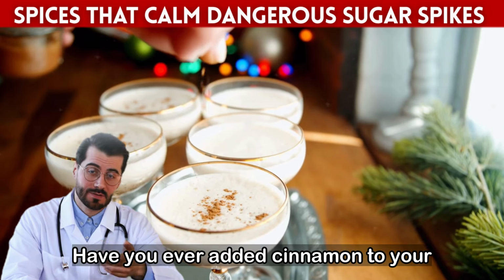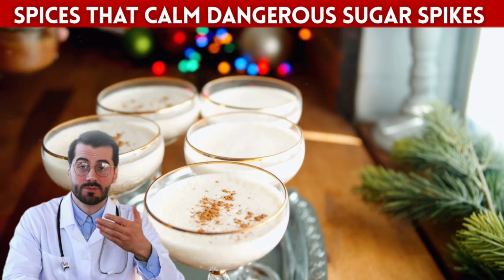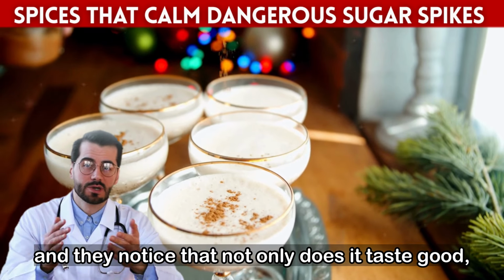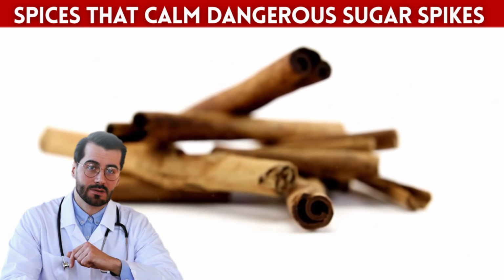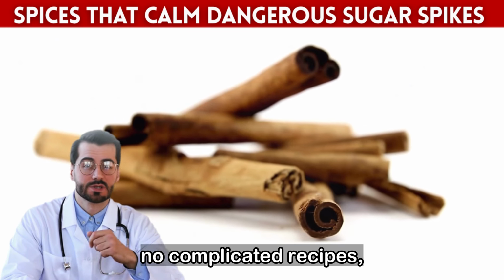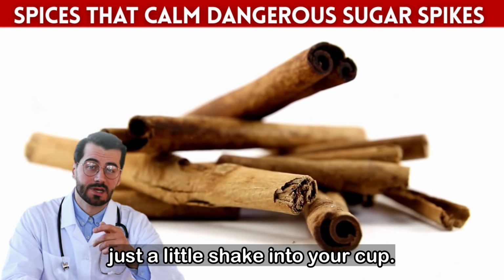Have you ever added cinnamon to your coffee? Many older folks in America do this every morning, and they notice that not only does it taste good, but it also helps calm those sharp rises in sugar. It's an easy habit. No complicated recipes, no expensive products, just a little shake into your cup.